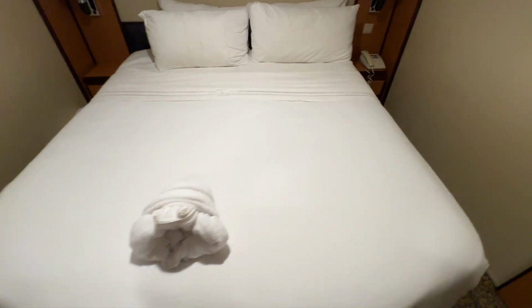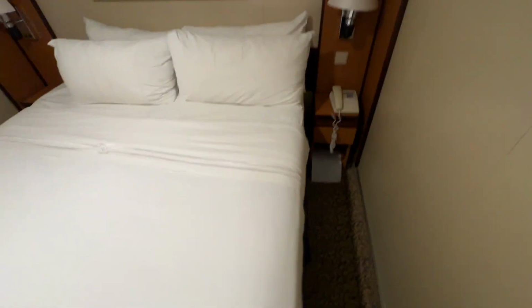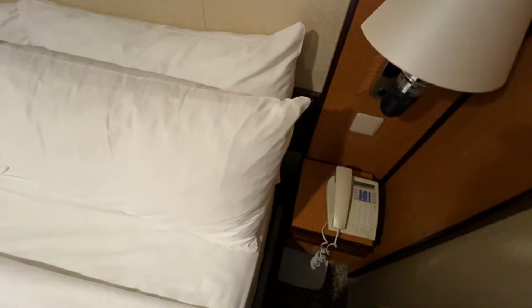And on either side of the bed, I'll come to the one on the right, because I think they're the exact same. We have a nightstand, and there's a drawer in the nightstand as well. There's a drawer, and then there's like a little shelf at the bottom. So that's quite nice.